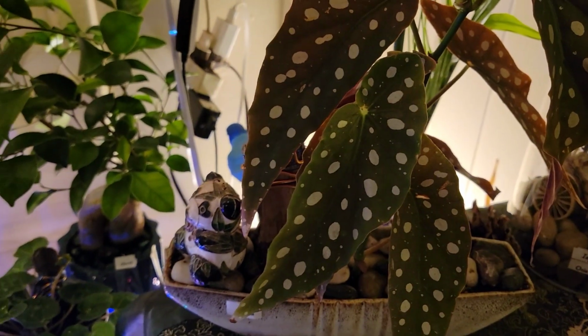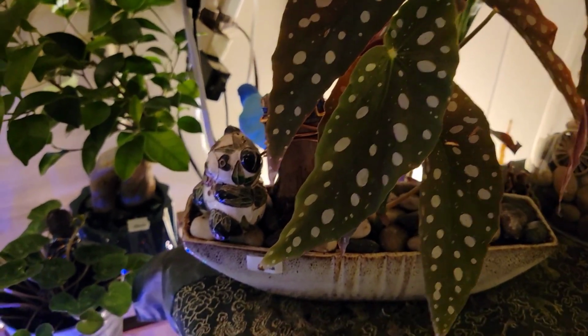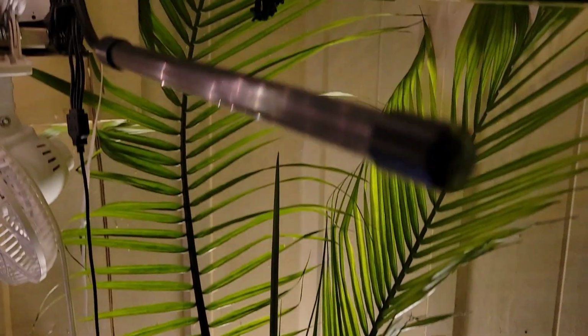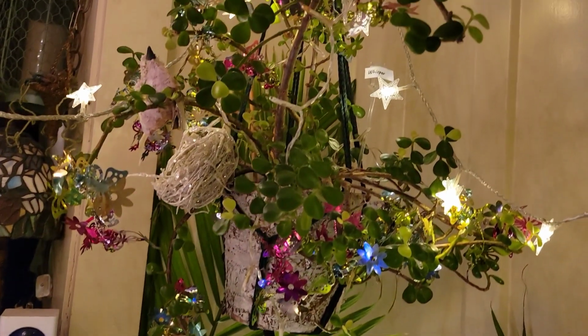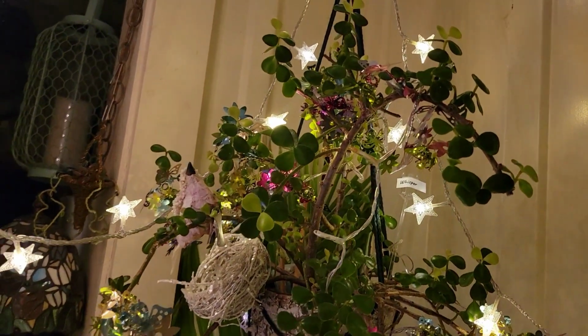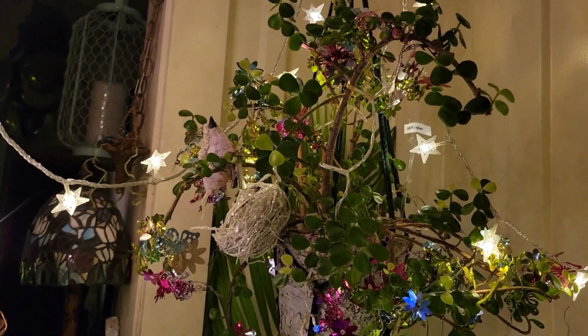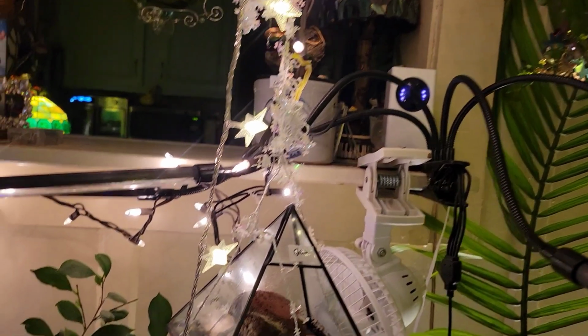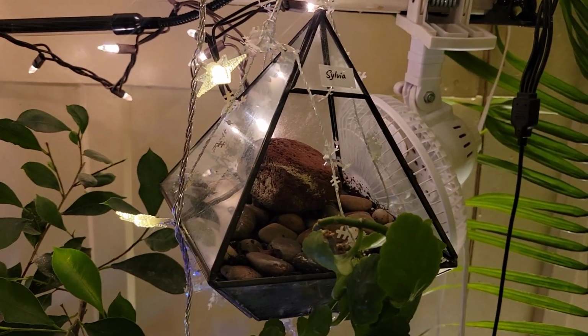And then the begonia Una is over here. I moved her. And my jade whisper is doing well. Everything looks so nifty at night. So pretty with the fairy lights. Sylvia's happy.